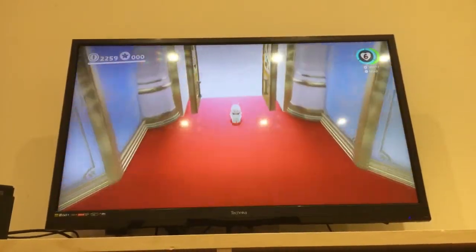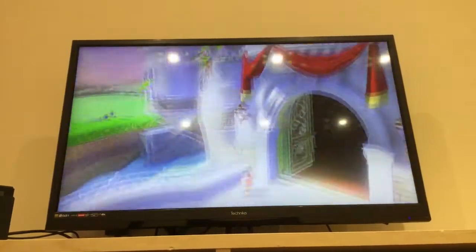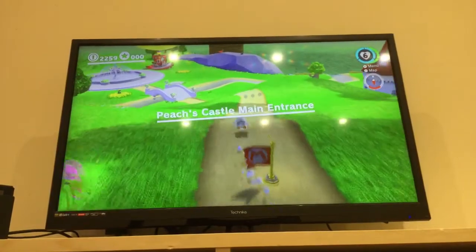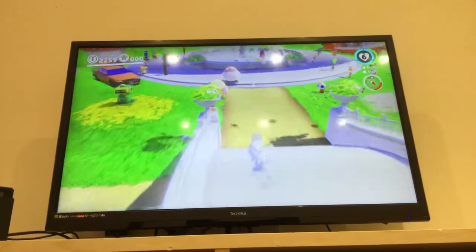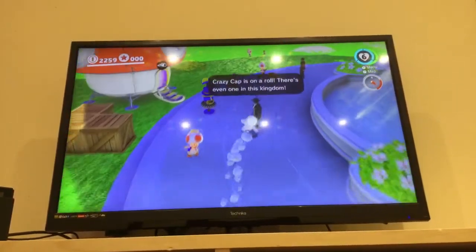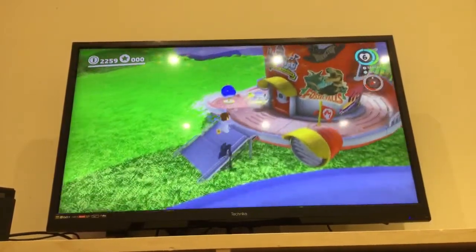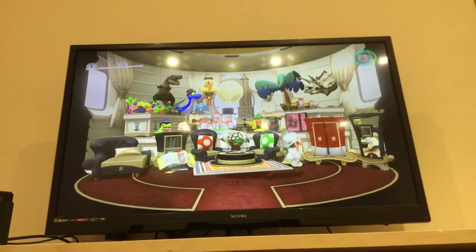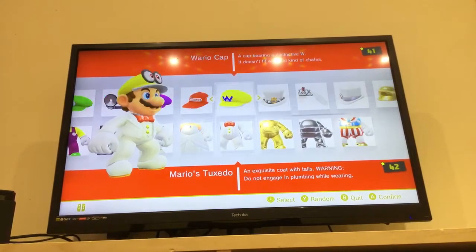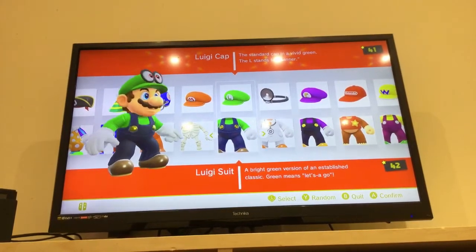So yeah. There's Princess Peach in her original dress outfit. We're gonna see here in a moment, but first let's get changed. Come on, get me on the top. There we go. Alright, so since we're gonna play Super Mario Bros. Hero of the Stars, I'm gonna change this as Luigi because he's also the character from Super Mario Bros. Hero of the Stars. So yeah, Luigi Mario.